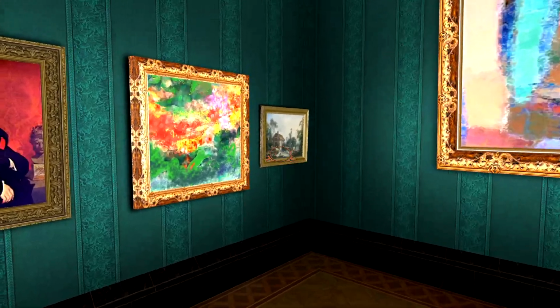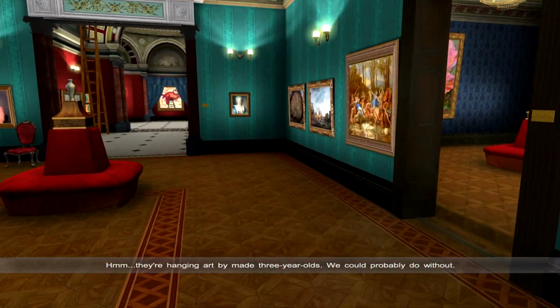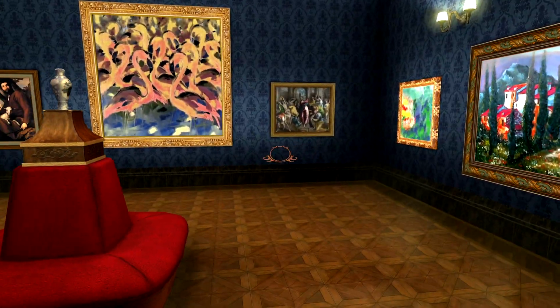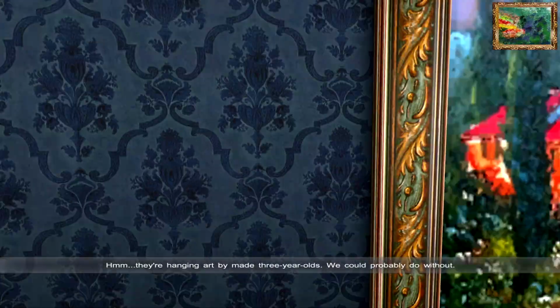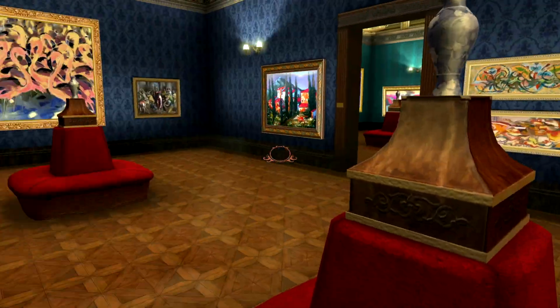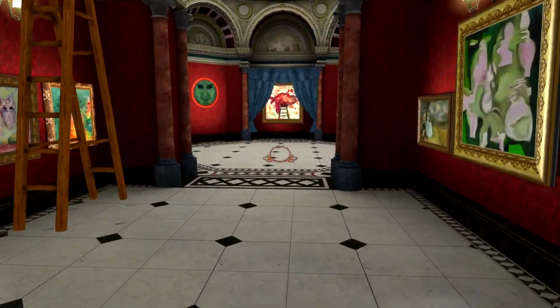So we'll need these here. This must be one of the 9 canvases. They're hanging art made by 3-year-olds. We could probably do without. Hey man, 3-year-olds aren't necessarily bad artists. He's just going to keep saying that over and over again. So you need to pick up 9 of these paintings by 3-year-olds.